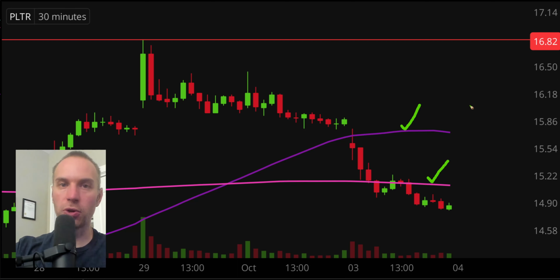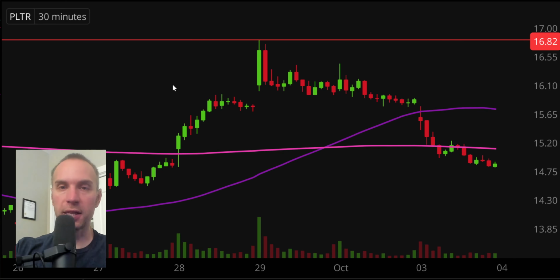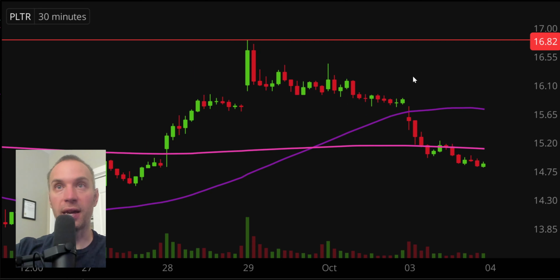And even if you have just a surface deep understanding of charts, I'm sure you've heard of both those levels and you know that they're both very important levels. So to see that both of them were broken in the same day, like I said, just a powerful sign there on the bearish part. Now, granted, to be fair, the overall market's had a really bad day today too. But nonetheless, it was a very significant level from a technical point of view.